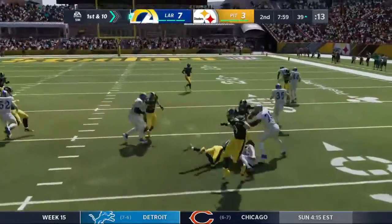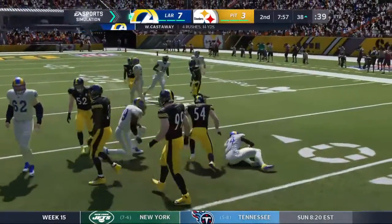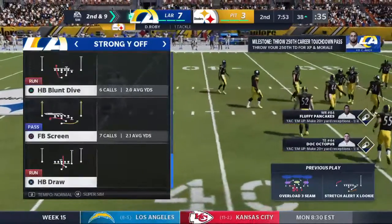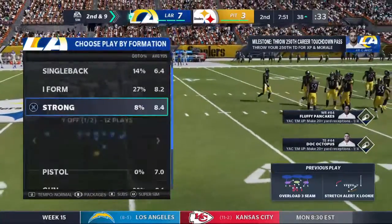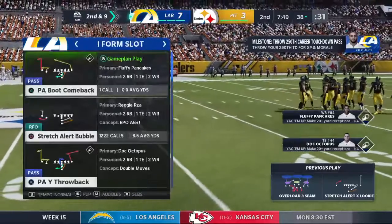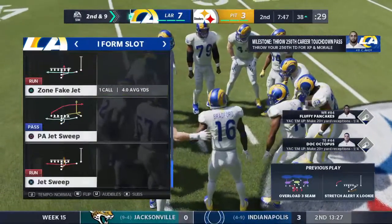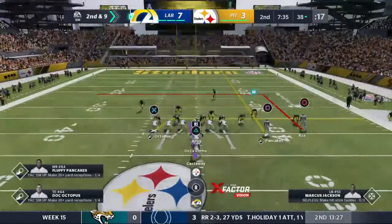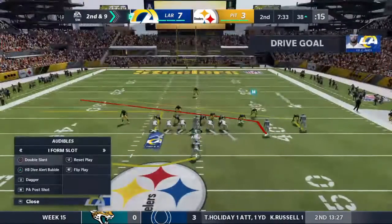Now a handoff looking right. And they will only muster a yard here to the 38. The passing game's been working quite well so far, but the running game's been a little bit of a struggle. That's a surprise to me. Typically, when you can throw it, you've opened up lanes for your runners. Here's 2nd and 9, just a yard on that last run.